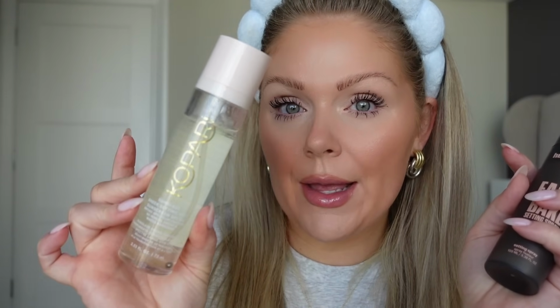This one I have been using and it's so good, but it also went viral. This is the Sun Glaze Sheer Setting Mist from Kopari. So you wanna shake this up, and it's actually a sunscreen. It's SPF 50, but gives the most beautiful glow to your skin. You could have a fully matte look and use this and have a crazy glow.